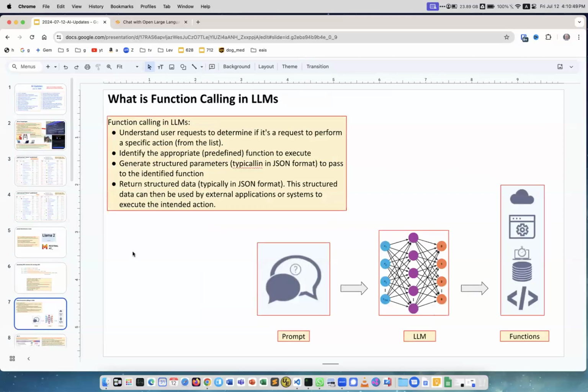Okay, next, what is function calling in LLMs? It's actually a very simple concept. You have a request from the user, so you have a prompt. Then this prompt goes to a large language model, and the large language model ends up creating some sort of a JSON to call a real function, to call a real system.